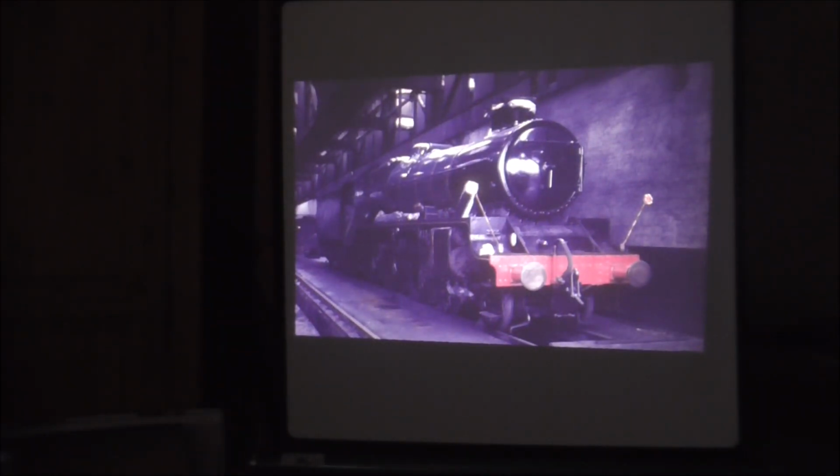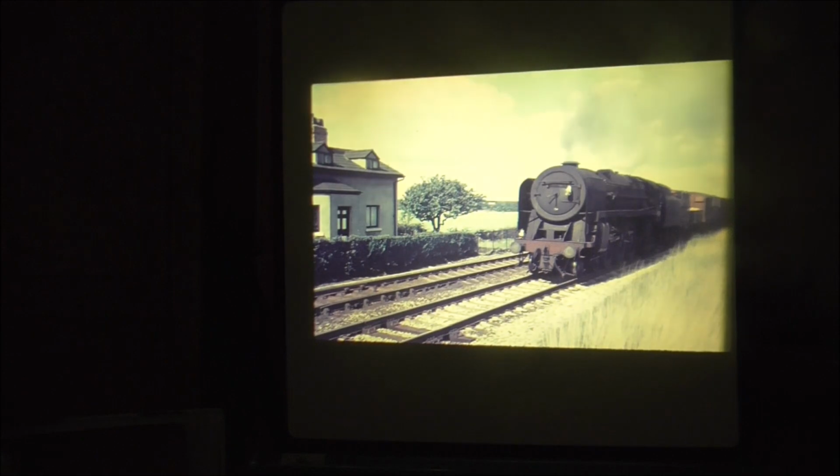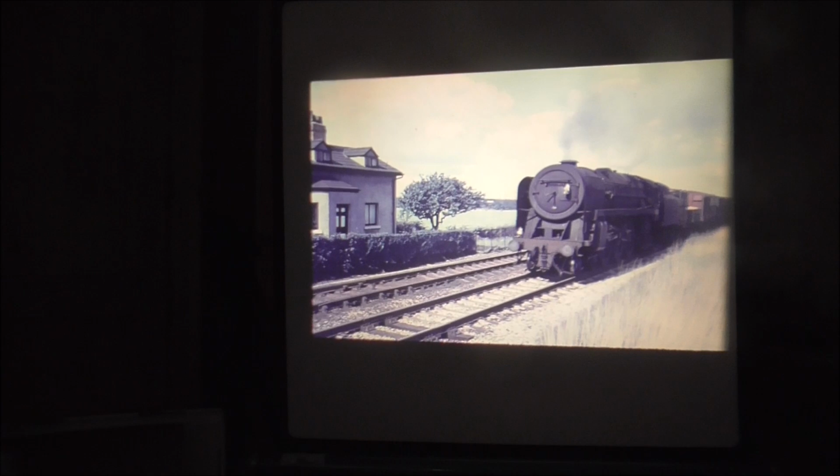Here is a Jubilee class. I think it was Bahamas, I'm not sure though. I haven't really got a number on the front, so I'm not sure. But it's at Normanton in 1967. This is an unknown location. I've not got a clue where it is, but it's a Britannia. Unknown name or number. It was taken in 1969.